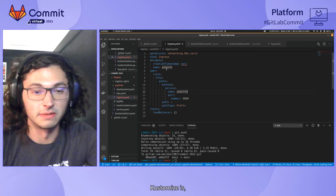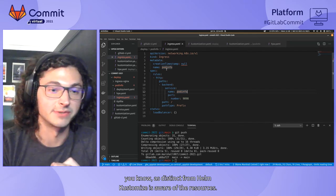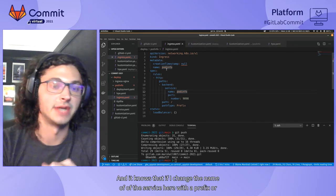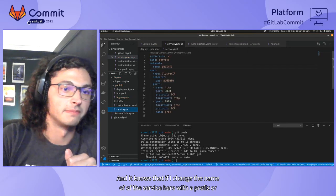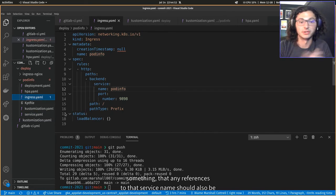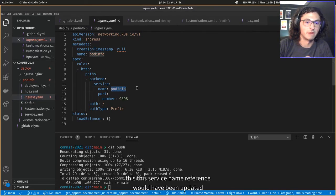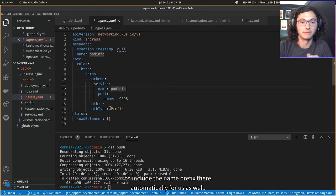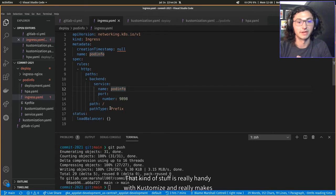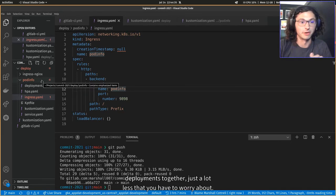Kustomize is, as distinct from Helm, aware of the resources, and it knows that if I change the name of the service here with a prefix or something, that any references to that service name should also be updated appropriately. So behind the scenes there, this service name reference would have been updated to include the name prefix automatically for us as well. That kind of stuff is really handy with Kustomize and really makes it a lot easier to manage deployments and compose multiple deployments together. Just a lot less that you have to worry about.